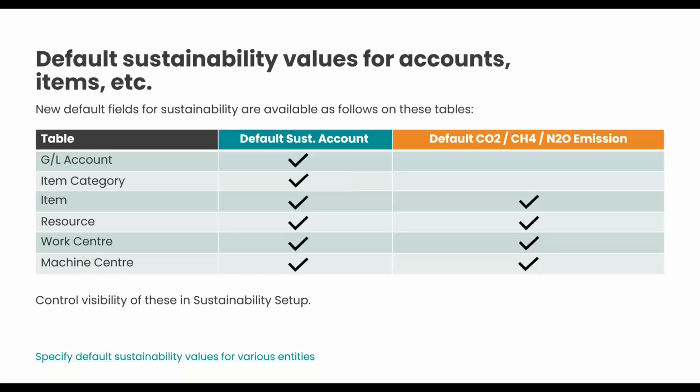This is a really important addition. This table summarizes where you can specify a default sustainability account. So from the chart of accounts, you're saying what, for a given item, for example, what type of activity does this always relate to? It's a purchase of materials of some sort, and there's an embedded carbon factor associated with those. And then for most of them, certainly for all the detail level ones, not for the top level GL accounts or item categories, you can also specify default CO2 and the various gas emissions per unit of measure.